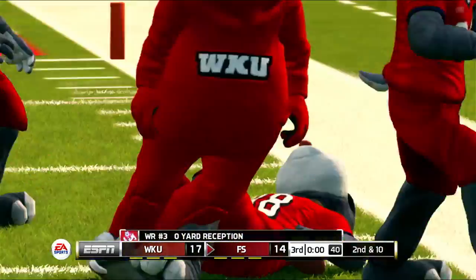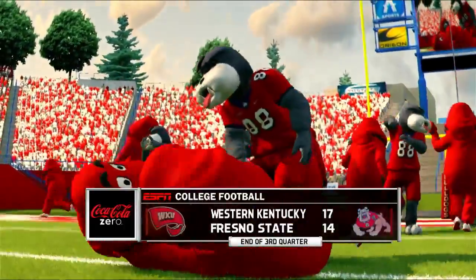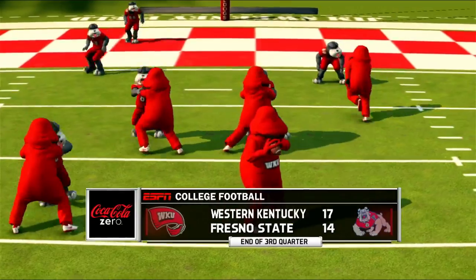They bring him down in the backfield. That's three down and one to go. The Hilltoppers with a three-point lead. That makes it second and 10.